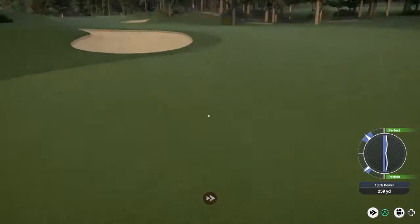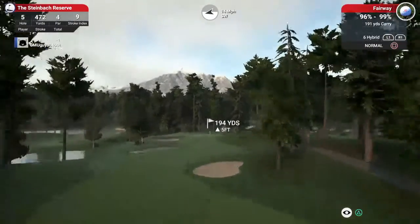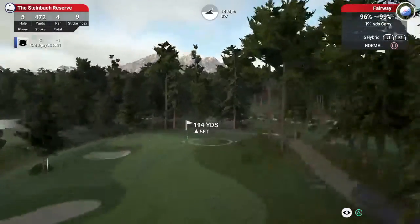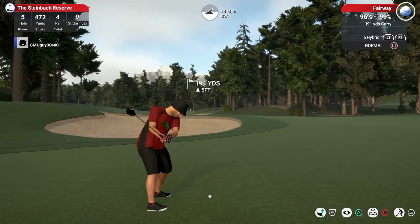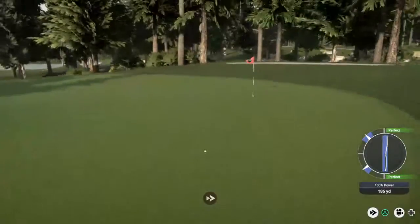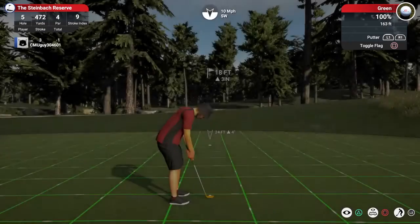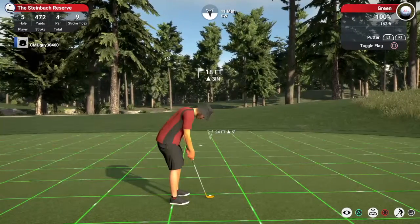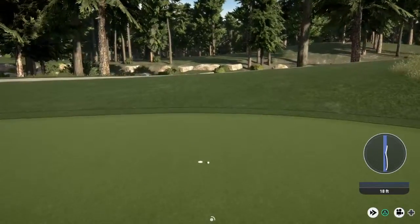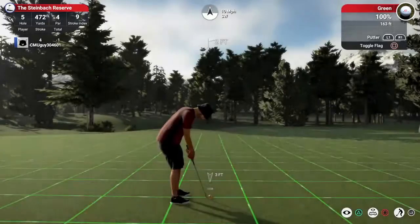Well, I think this one's going to find the short grass. From here, about 195 yards to the pin. Going with the hybrid here. He's got to be pleased with that. And about 18 feet to the cup. Oh my lands, that was very close. And this putt's right around 2 feet.